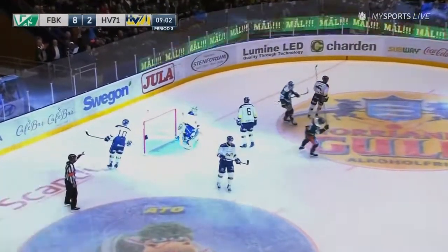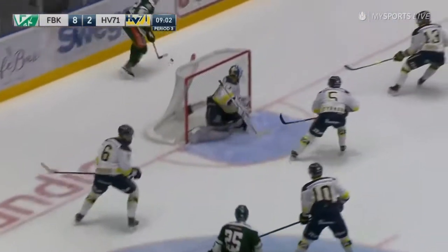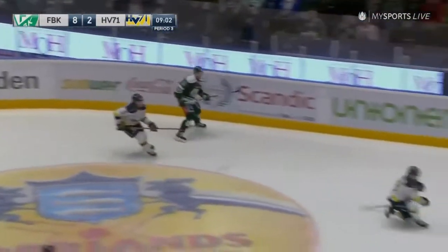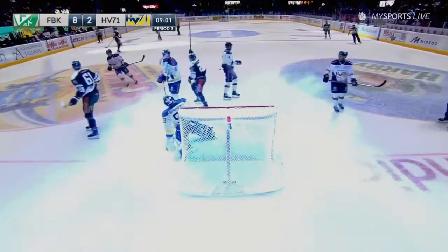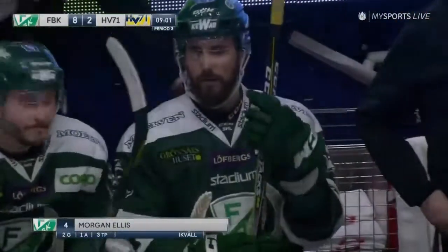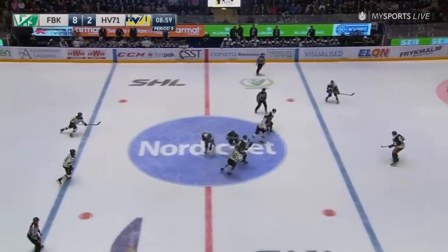Didn't look like it took a deflection or redirect. So I think Morgan Ellis will get credit for this goal. Take a look at this replay once again. No, looks like it just goes straight through. Perfectly placed shot, top corner, up and over that left shoulder of Pettersson Wenzel. Morgan Ellis with 2 goals and an assist so far in this one.